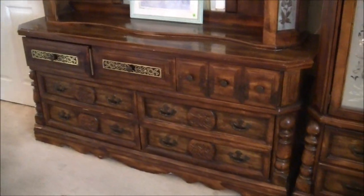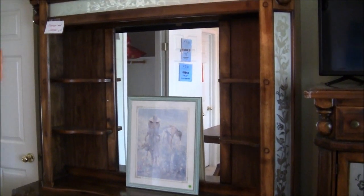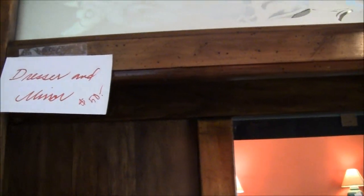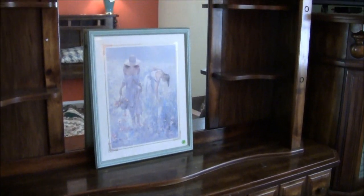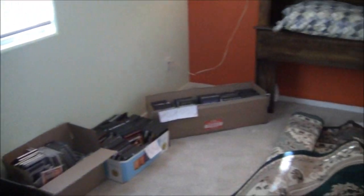And then look at this hutch. That's huge. Dresser and mirror. Why is this furniture so unbelievably cheap? $50. Where in the world are you going to find a dresser like this for $50 that holds all of this stuff? Unbelievable. Wow, this is the cheap room.